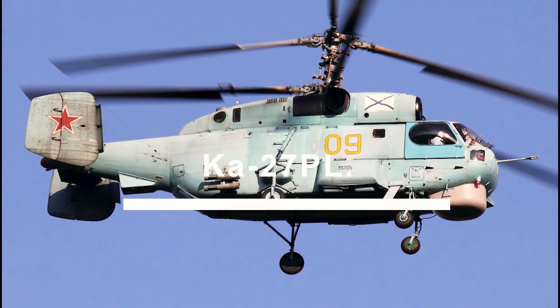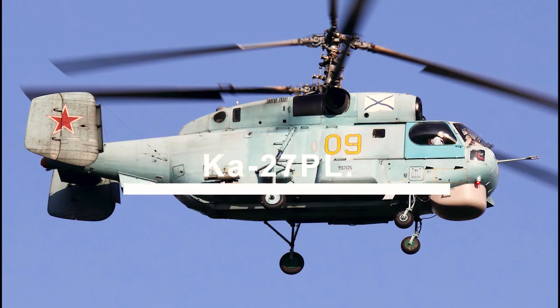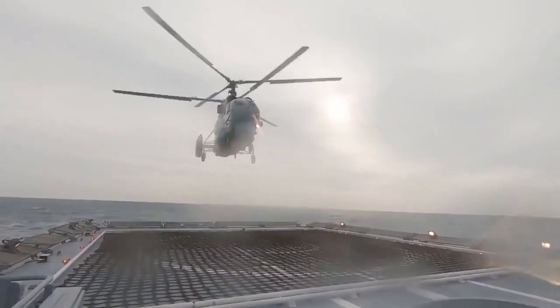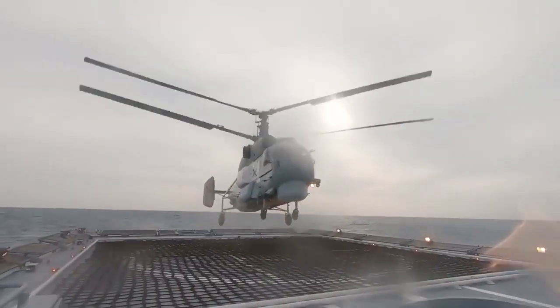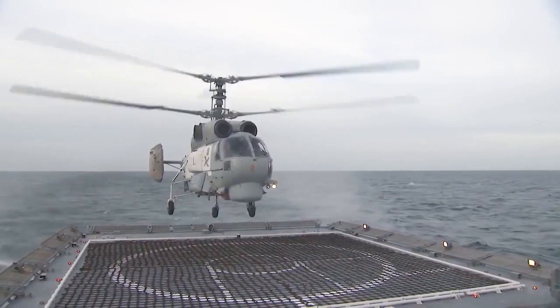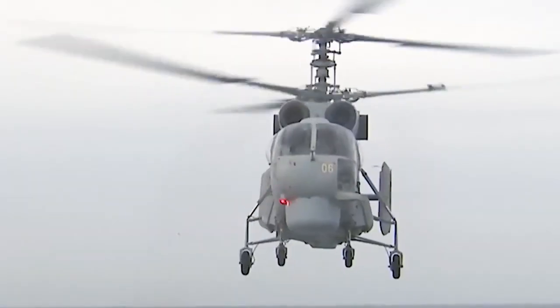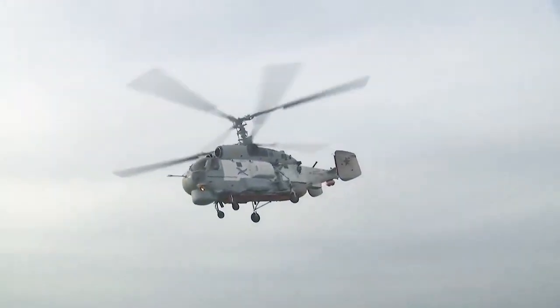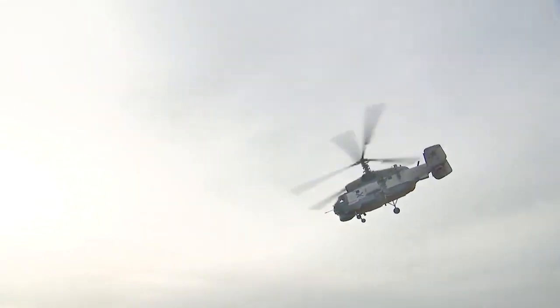Number 6. Ka-27PL. The Kamov Ka-27 helicopter was developed for the Soviet Navy. It was adopted in 1982. The first production variant was the Ka-27PL, known in the West as Helix A. Its export version is the Ka-28. Currently, it is in service with various countries.